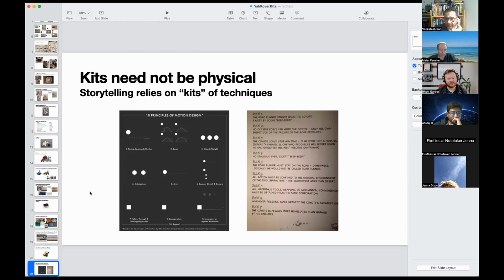animations. And even at the level of telling entire stories, apparently Warner Brothers had 9 rules for how to tell Roadrunner versus Coyote stories. So you can apply kit-like thinking to very abstract levels.